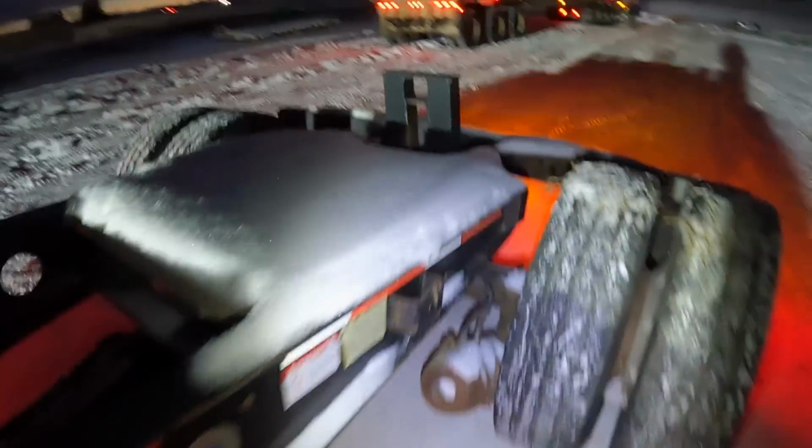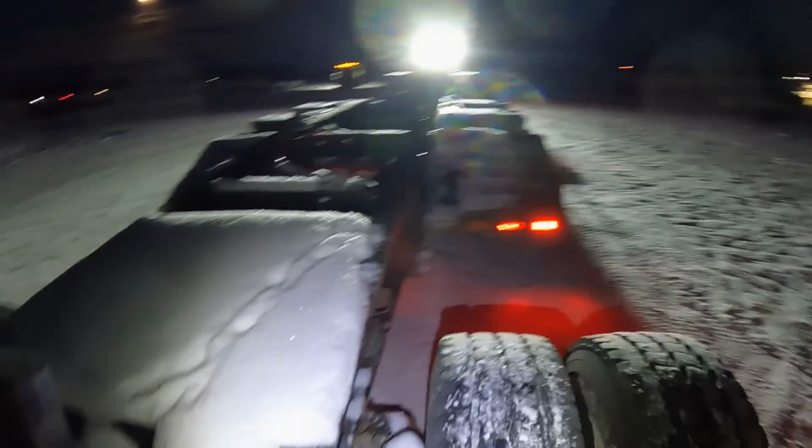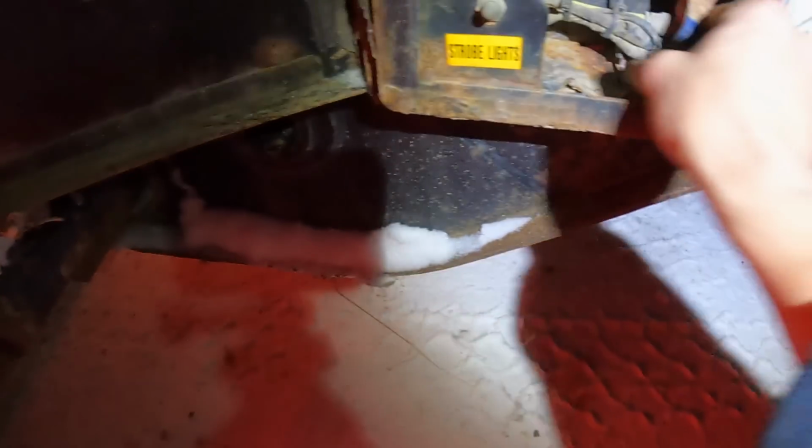What's going on here? Yeah, I don't know what it's supposed to be set up as. This doesn't look right, but yeah, that's good. No, I'm just going to let the airbags come up. Maybe it'll give enough room. Yeah. Professional.